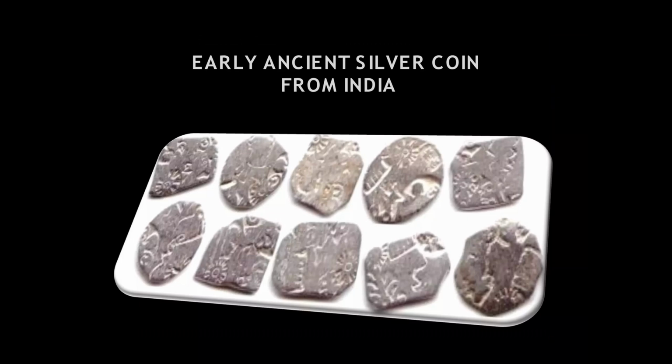Early ancient silver coins from India. Step back in time to explore the early ancient silver coins of India, some of the most intriguing relics from the subcontinent's past. These coins date back to around the 6th century BCE, during the era of the Mahajanapadas, an age marked by flourishing trade and evolving statehood.